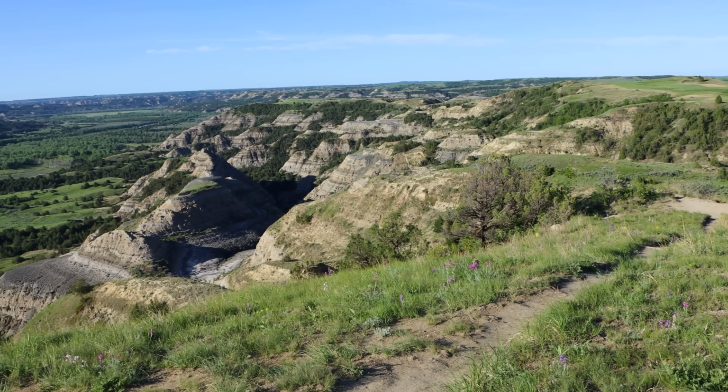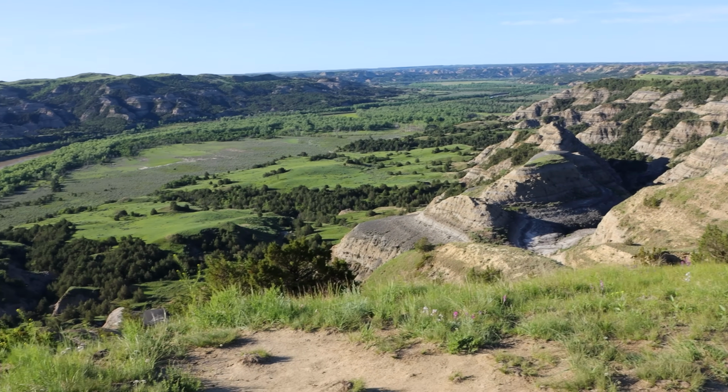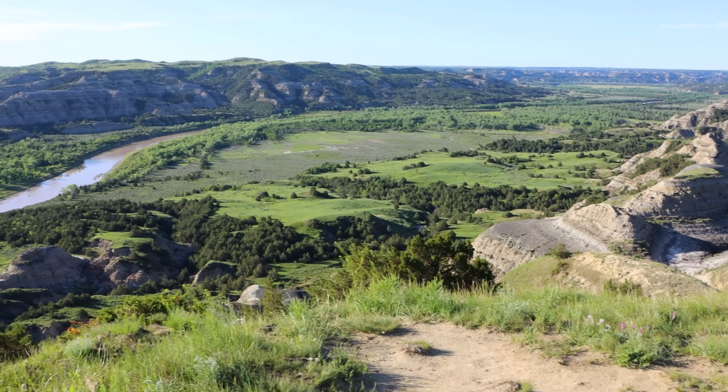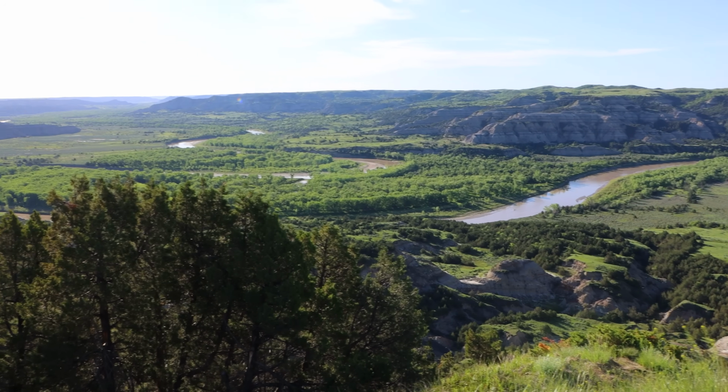About half an hour into the hike here, I reached a point called Sparati Point. It's a really great viewpoint. I was here the last time I was in this national park, but it's worth doing again. Just fantastic views. Great views of the river down there again.